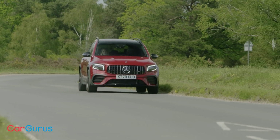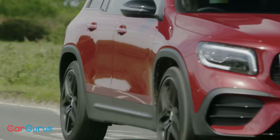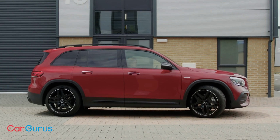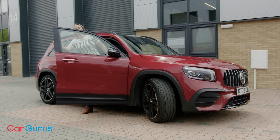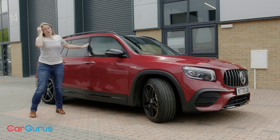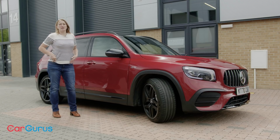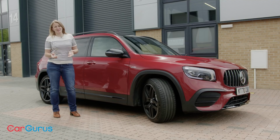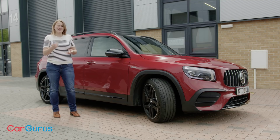And the noise, well, it's quiet enough in comfort mode, but that four-cylinder engine sounds raucous in sportier modes. A bit fake perhaps, but appealingly naughty nonetheless. In essence, this is a very practical 7-seat SUV with the heart of a hot hatch. And speaking as a mum who also really likes fast cars, I totally get the appeal of that.